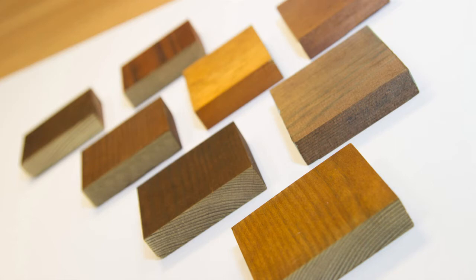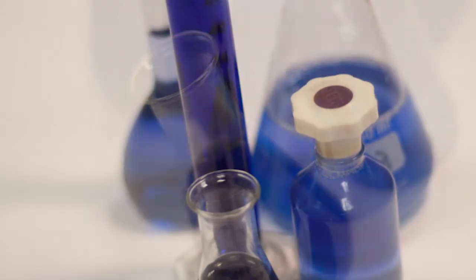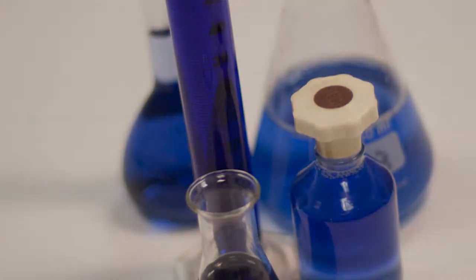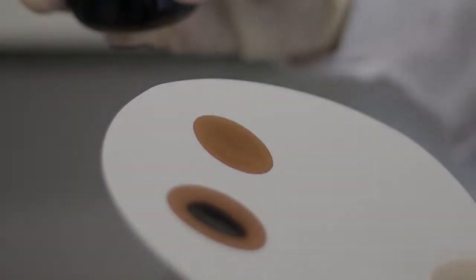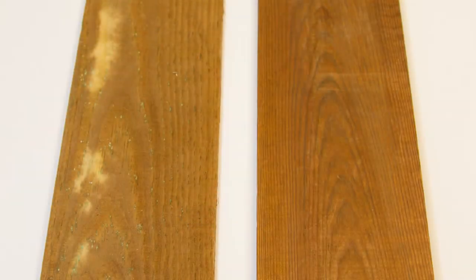The colour added must be compatible with the copper-based chemicals and other ancillary chemicals and biocides contained in the preservatives. A colour which is not compatible can cause sedimentation in the treatment solution and also lead to uneven colouring of the treated timber.